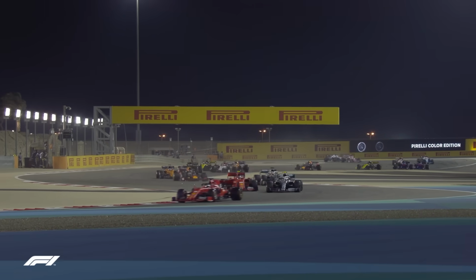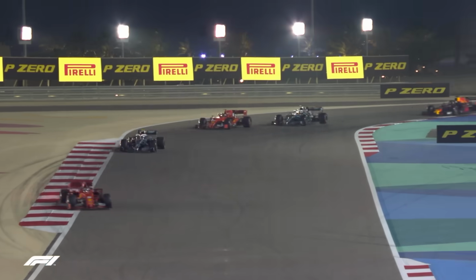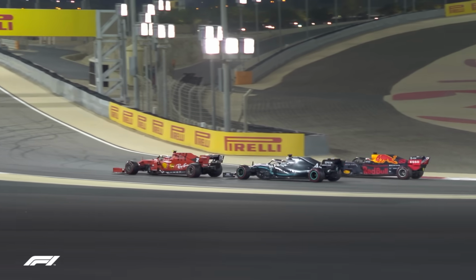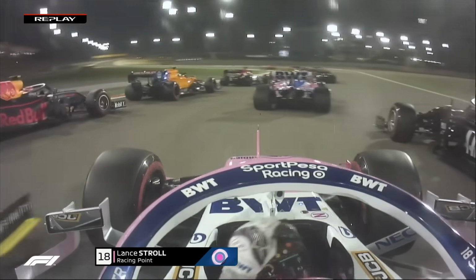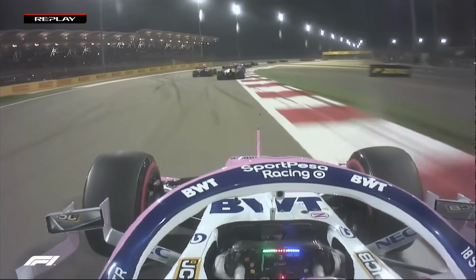Bottas up to second. Valtteri Bottas ahead of Charles Leclerc. Lewis Hamilton now pressing Leclerc, who's gone from pole down to third. It's not been the start that he would have wanted. Luckily, as he locks up the inside line, he almost collides with the front wing of Lewis Hamilton. We're on board with Lance Stroll, and he is going to make contact with a Haas right there.